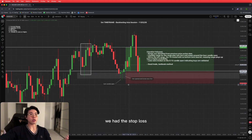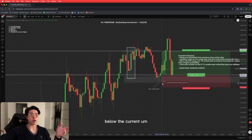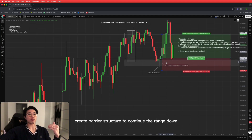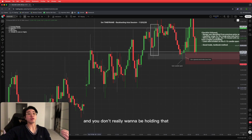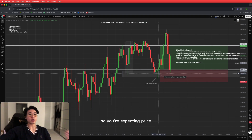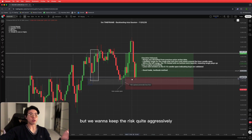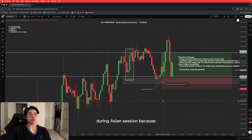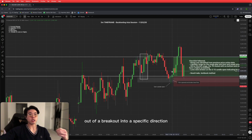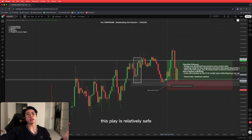So we had the targets, we had the stop loss. Stop loss goes below the current range low, below the current 1 hour low, because the next time you break that, you're most likely going to see price action create bearish structure to continue the range down, and you don't really want to be holding that. You had a gap up in the morning, price action already filled the bottom wick, so you're expecting price to do whatever it needs to do, but we want to keep the risk quite aggressive during Asian session, because you know that typically you won't get many drives out of a breakout into a specific direction. There's not a really high volatility area in Asian session, therefore this play is relatively safe.